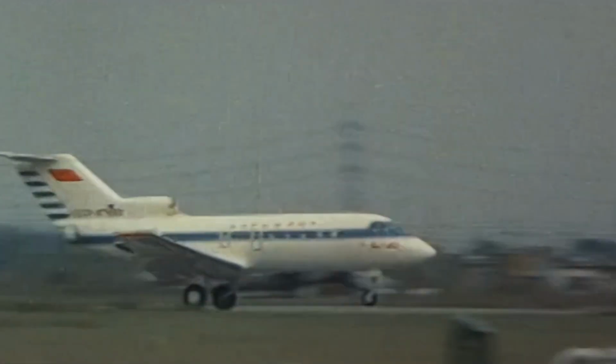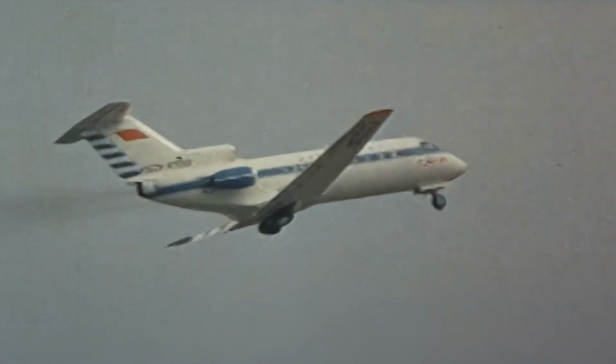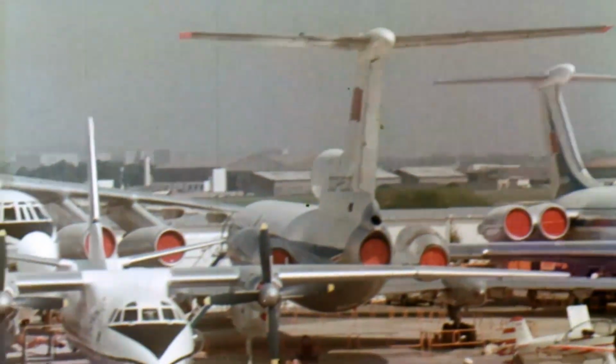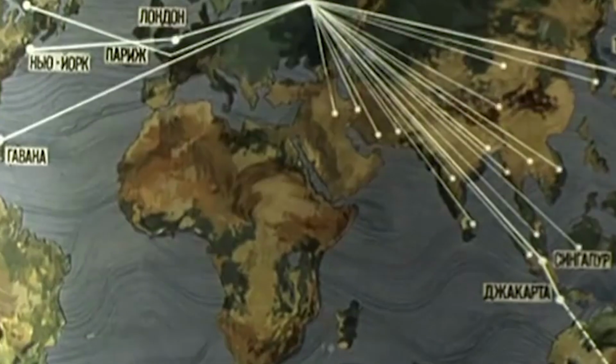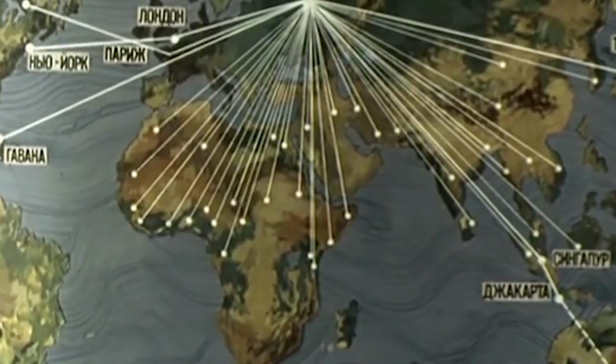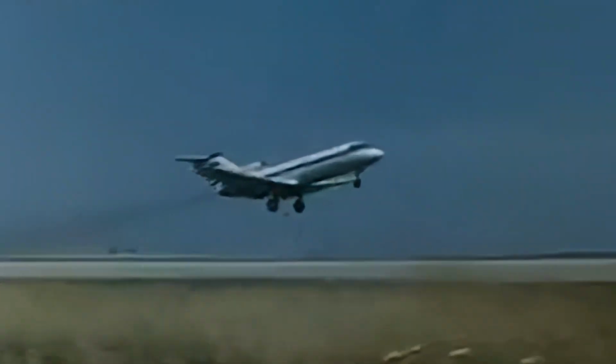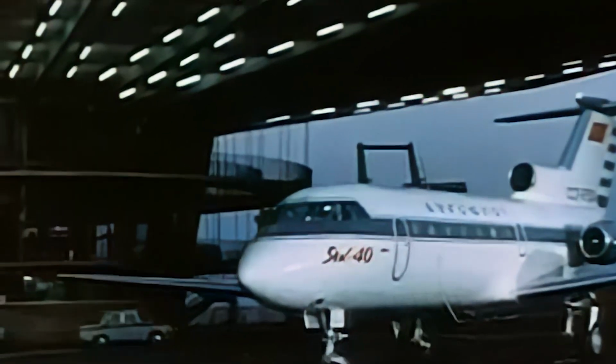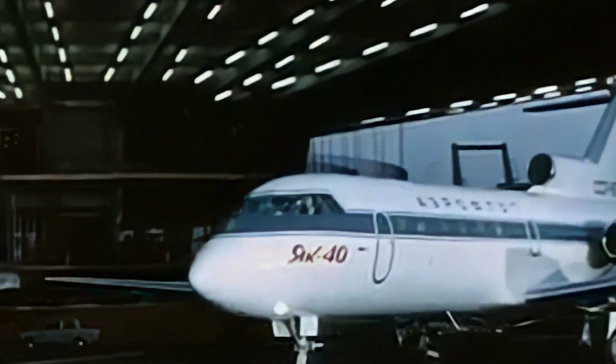The brainchild of Yakovlev was very actively demonstrated at international air shows and demo tours around the world. It was interesting to foreign operators, including the Western European ones. It was a very interesting experience for the Soviet aviation industry of that time, accustomed to delivering only to the USSR and the Allies. The experience was positive. The Yak-40 became the first Soviet aircraft certified in Western countries.